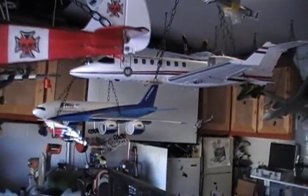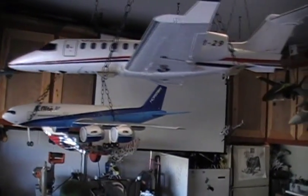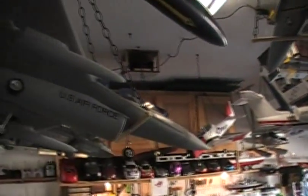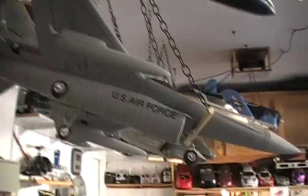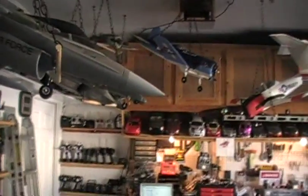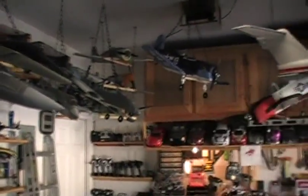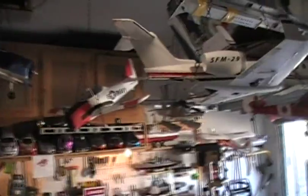I'll just try to go through again real fast here. Let's see if I can. What do you think? I got room for more. I got a few extra holes up on the ceiling. I can pop it up.